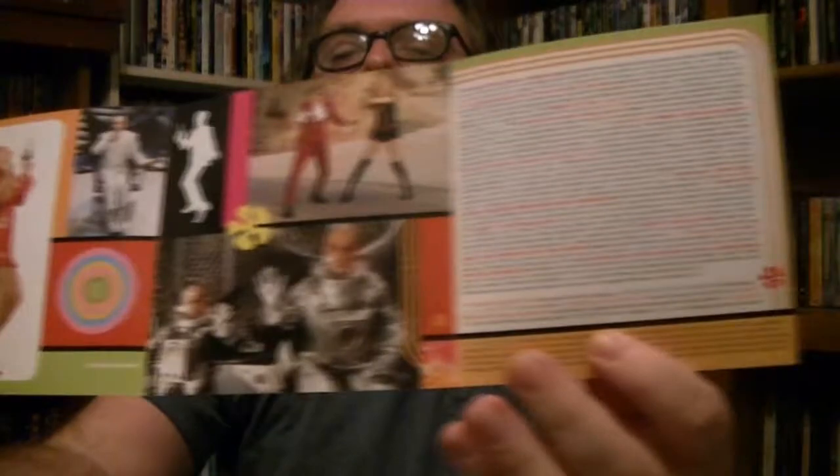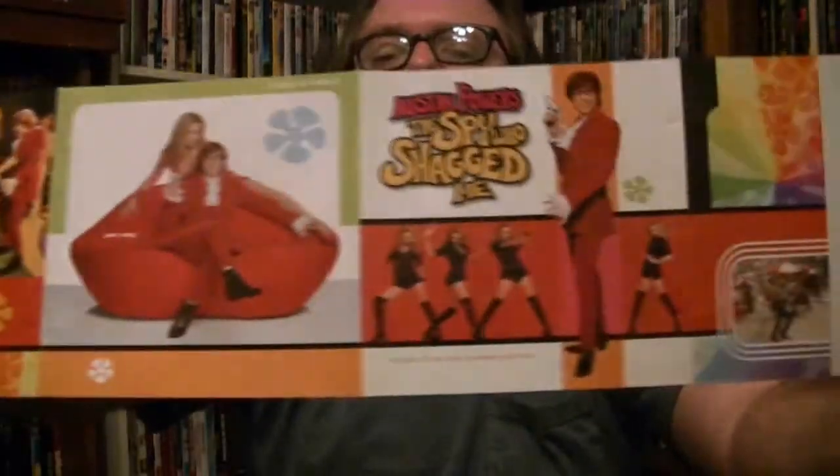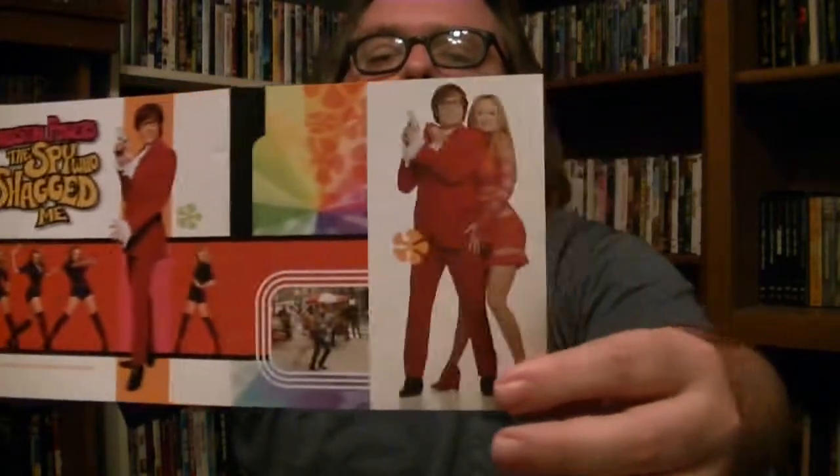Funny film. I would love to see an Austin Powers 4. I'm going to put that out there. I think Mike Myers needs it right now, because he's not really doing anything. Maybe he's just spending the money that he made off these movies and hopefully supporting his family. So Austin Powers, 1999, The Spy Who Shagged Me. Check it out.